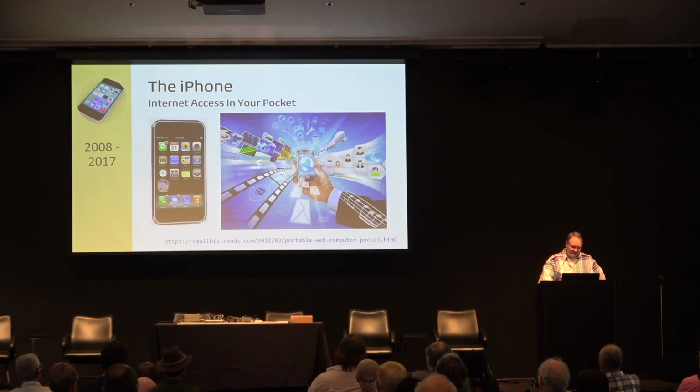But what did this do? Everybody wanted one, and the price dropped, and it opened up a whole new method of accessing the internet. Before then, when you wanted to access the internet, you had to be in front of a computer. You might even have a telephone line connected to your computer if you didn't have broadband yet. And now you had access to the internet in your pocket. Anywhere you went, you could access the internet.